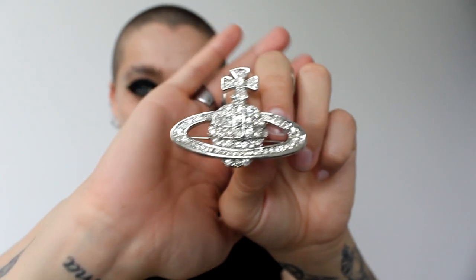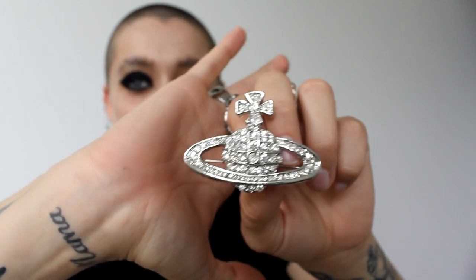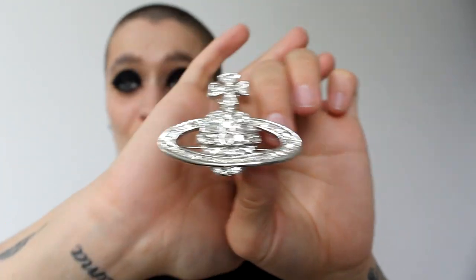Okay, and the final piece that I got from that, oh my god, y'all are not ready for this. So this guy hand makes some of the pieces that you can buy from him, and when I saw this I literally screamed, and he was so excited because I was dying. Okay, you ready? Let me show you. Okay, as you can see, it is this Vivian Westwood brooch. It is massive, comparatively with my palm, that is huge. And it was only $15.